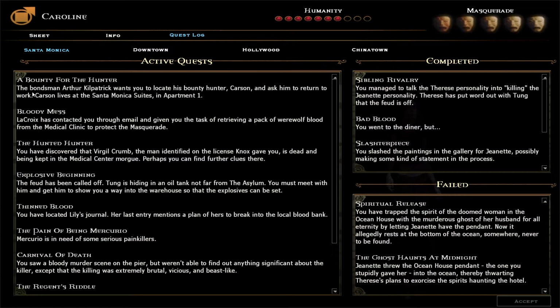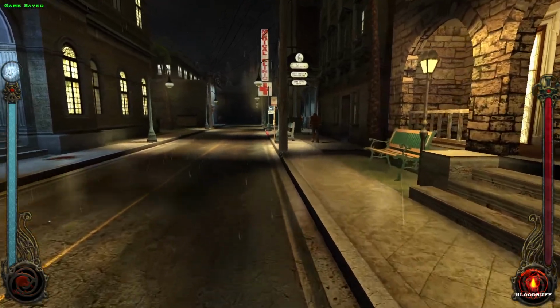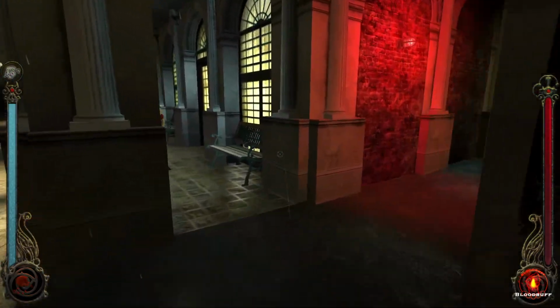I have to get werewolf blood while I'm here. I have to find this Virgil Crumb. I have to take care of this. I have to see if Lily's here or if there's signs of her, I suppose. I can't imagine she's still there. That was a while ago. Well, I don't know if that was a while ago. I don't know what date it is. Anyway, and then I need to find some painkillers for Mercurio. So four things to do while I'm here. Seems like a lot to do in one place, but that's okay.